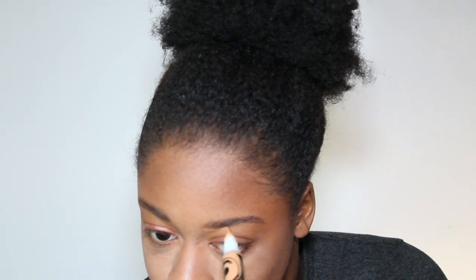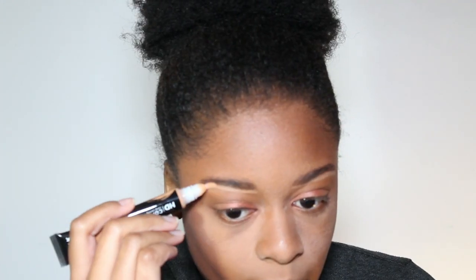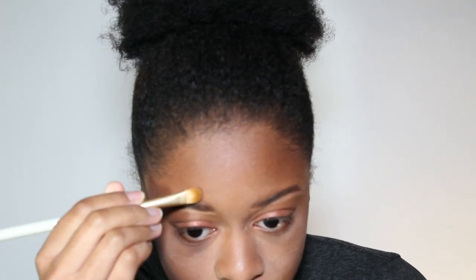Then I'm going to go ahead with copper underneath to clean up my eyebrows. And then I'm gonna go on top with a color that's closer to my shade. I'm debating whether I should go with coffee or a dark brown, and I'm thinking I'm going to use coffee. I'm gonna start and blend the top first, and then I'll work my way down to the bottom.